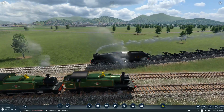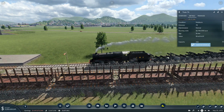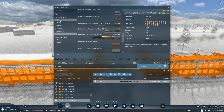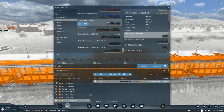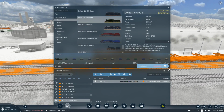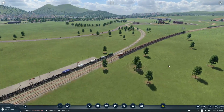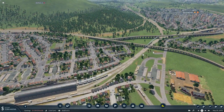Right, you're an LMS Black 5 though. So you need to go, do that. Steam, do that. LMS Black 5 and BR. In fact, I'm going to add this in BR. There we go. Because it doesn't need to be that fast. There we go, it looks kind of cool. Right, but we shall leave it there for that episode.